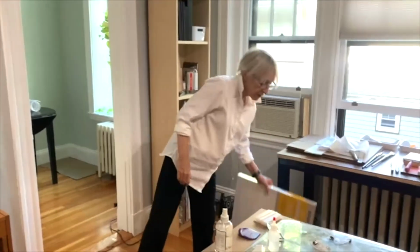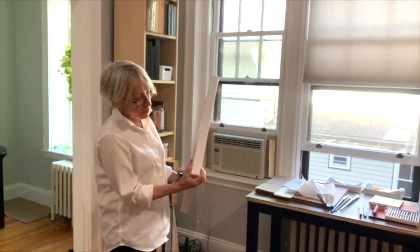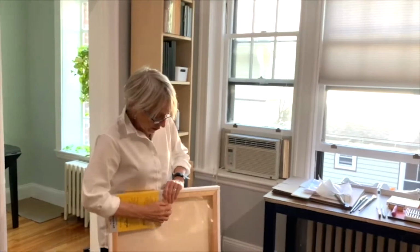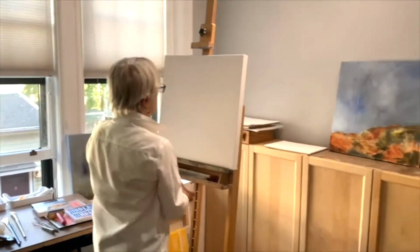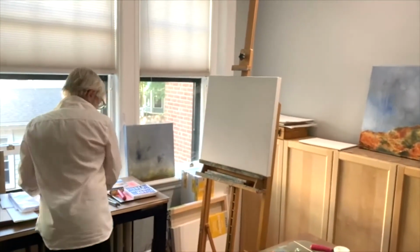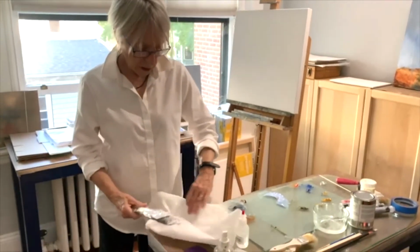So I would like to show you how I get started with a painting. I'm ready to start the third one of this series. The canvas I use, this one's 20 by 20, and I use the 1.5-inch depth canvas, because that way I have the option of whether or not I'm going to print it. So here we go.